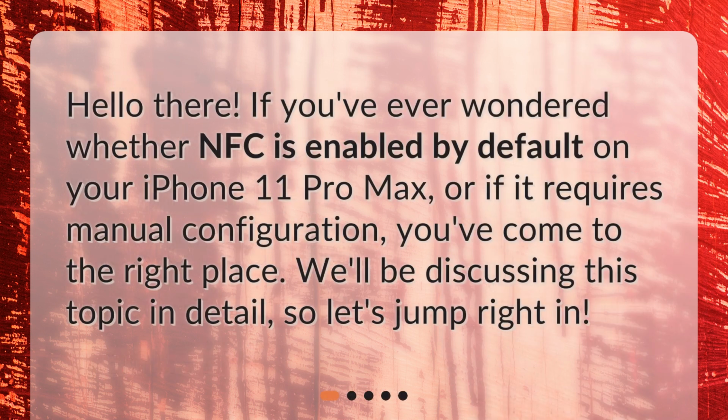Hello there. If you've ever wondered whether NFC is enabled by default on your iPhone 11 Pro Max, or if it requires manual configuration, you've come to the right place. We'll be discussing this topic in detail, so let's jump right in.